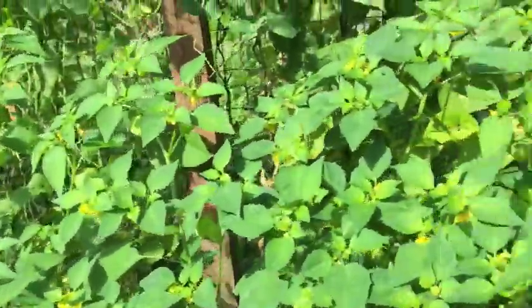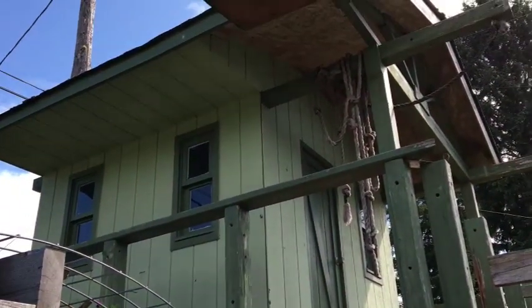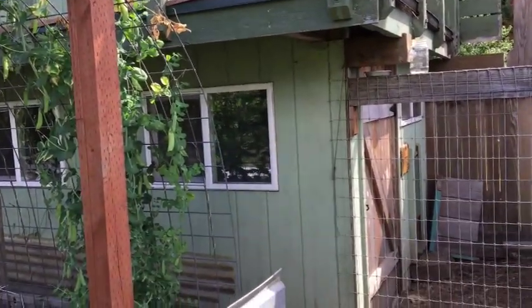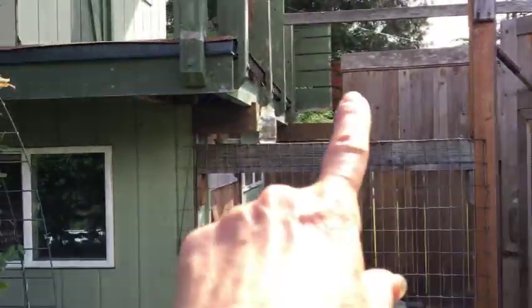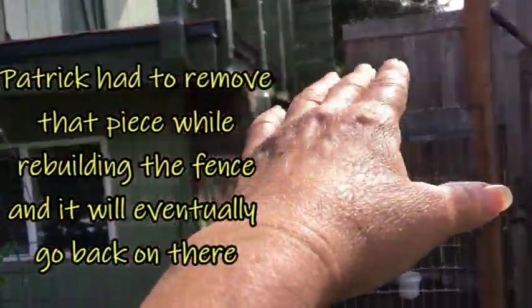But again, I should have a lot of tomatillos like I always do. And for those who are new, up here was the kids' former playhouse, and this down here used to be all open. A few years ago, Patrick closed all this in, and that is our chicken coop, and then added the yard. Now this over here is still unfinished, and this chunk right here was actually part of the decking for the playhouse.